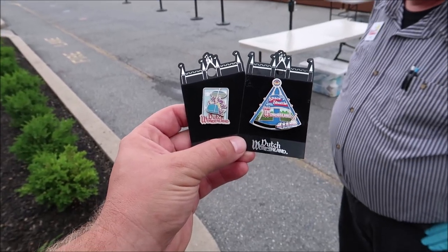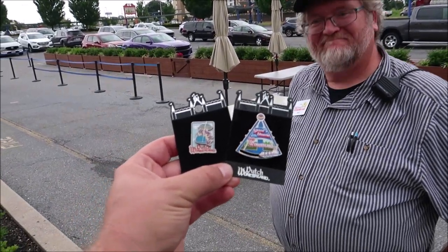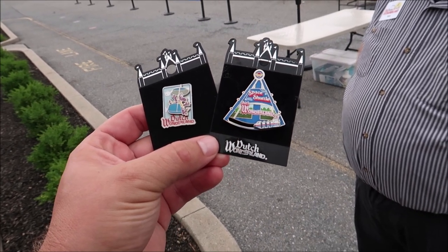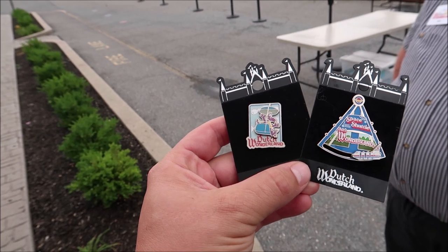On my way out, I ran into my friend Kent, and he works here, he's security here, and he gave me some pins from some defunct rides here. Dutch Wonderland, they had a space shuttle there. And then they had the Skyline. This is still actually here.